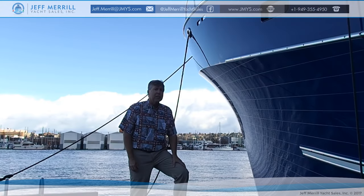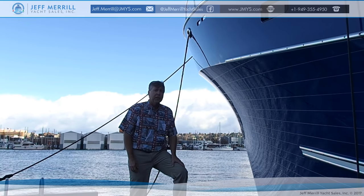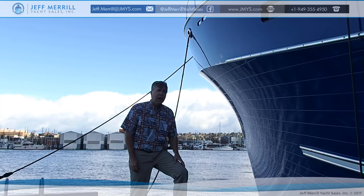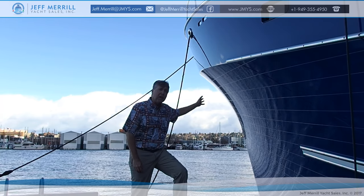Delta Marine's based in Seattle. They built some of the finest luxury yachts in the world. There were only five Delta 70s built. This is hull number four. I want you to see the impressive bow. This is very high off the water.